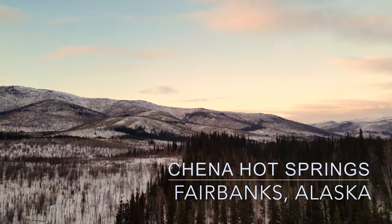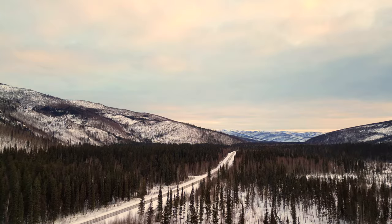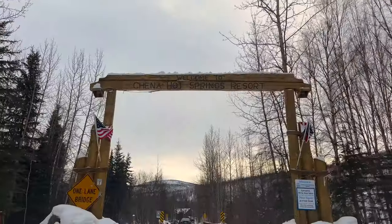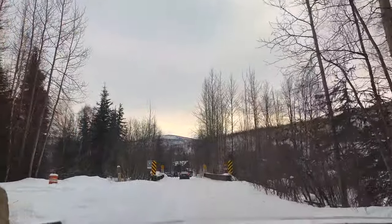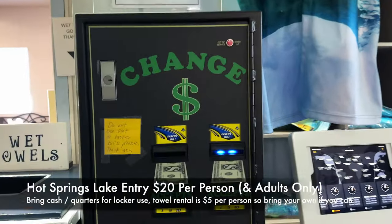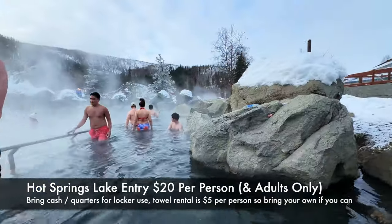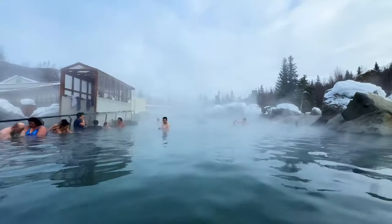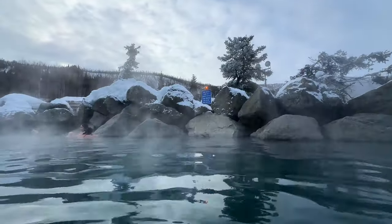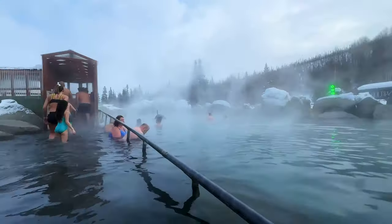Next up, I took an hour and a half drive to Chena Hot Springs Resort, which, by the way, this drive in itself is an activity. It is so beautiful and scenic. Anyways, at the resort, they have a hot spring, obviously, and also an ice museum to check out. The hot springs cost about $20 a person to get in. It also costs extra for lockers, so bring change for that. And then it is $5 a person for towels if you need one, so bring one if you can. Swimming in the springs was definitely super enjoyable, especially after being in negative temperatures for multiple days. I really did love this. Just keep in mind that the springs aren't necessarily very big and tend to get really crowded, so something to keep in mind.